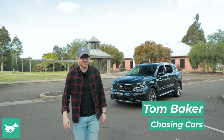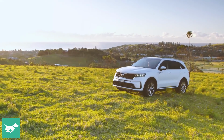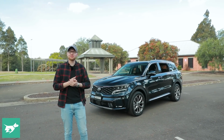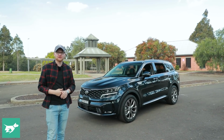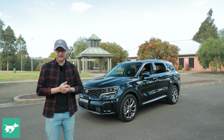I'm Tom Baker, this is Chasing Cars, and this is the new Kia Sorento, a car that we've had requested many times down below in the comments. Well, it's here, and the one I've brought today is actually the top spec GT-Line diesel. This is a Sorento with all the trimmings, and at 65 grand drive away, it's not cheap, but as we'll find out in today's video, you do get a lot for your money in this vehicle.